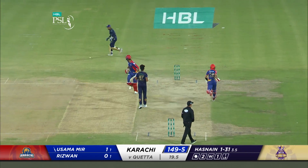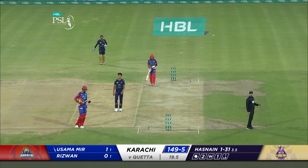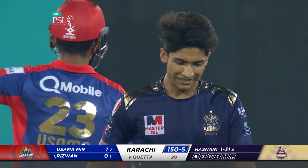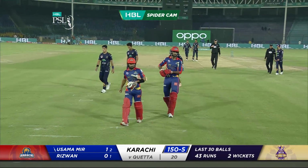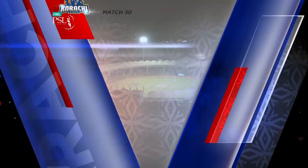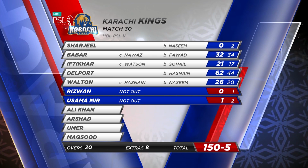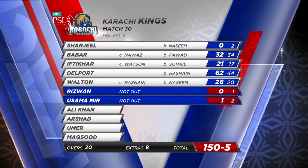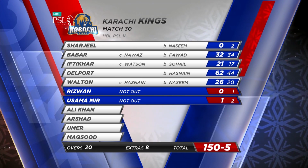Oh, hello. Now, has this hit the elbow? There's no appeal. Bounce. The Kings have got up to 150 from their 20 overs, 5 down. So they have got something on the board. At one point they only looked like they were going to get maybe 130, 140. But thanks by and large to Cameron Delport, Chadwick Walton there, a little bit of Babar Azam, they got up to that 150.